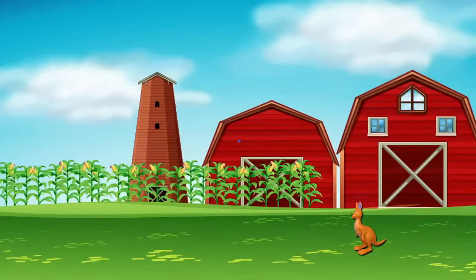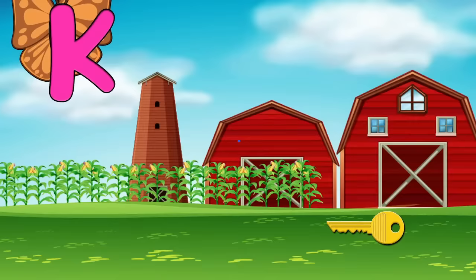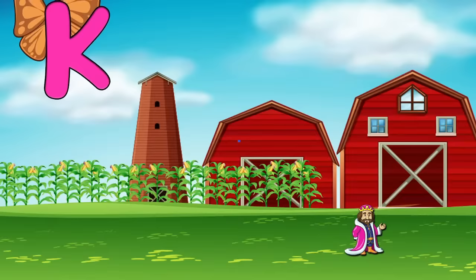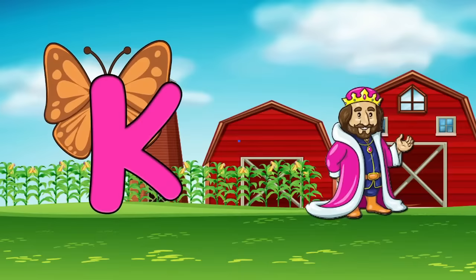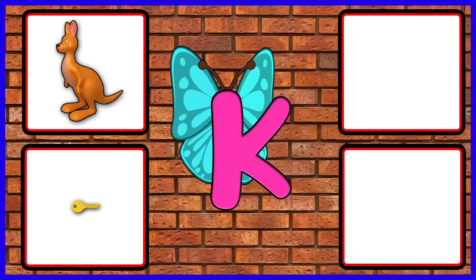K. Kangaroo. K. Key. K. King. K. Kite. K. Kangaroo. Key. King. Kite.